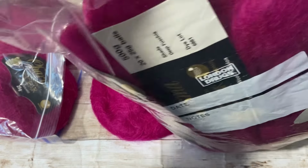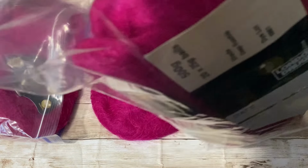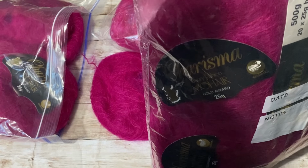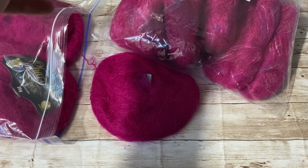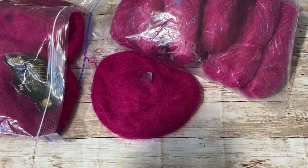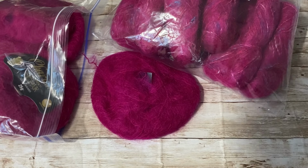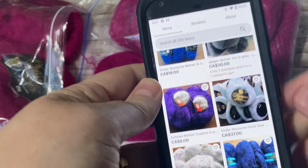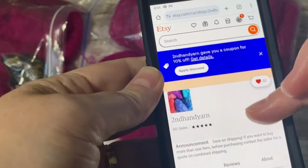So I am going to start right away. Does it have a recommended needle? I'm gonna use a knitting needle. Let's see. Start with a 6. So I am going to knit a collar cardigan coat. Okay, this is her website.